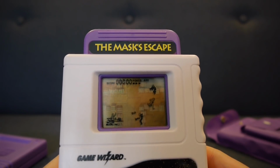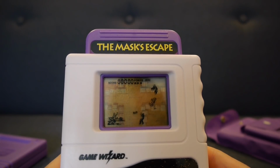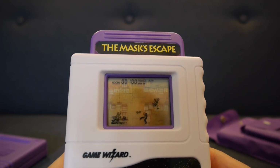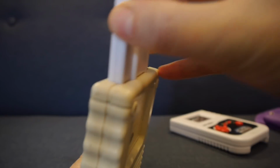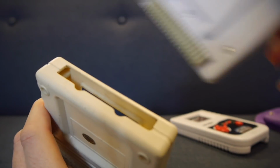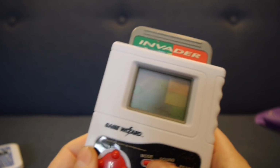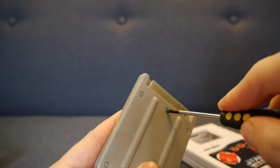Now, I know what you're thinking. We've seen the Game Wizard titles are cross-compatible, but do Game Player titles work on this machine and vice versa? Well, the Game Wizard carts don't actually fit into the Game Player as they have this additional bulk on the back. The Game Player titles do fit into the Wizard, but nothing happens when you power on. So best we take them apart to see what's going on.